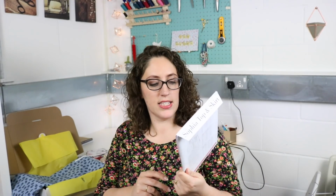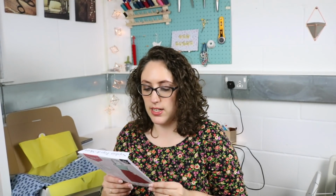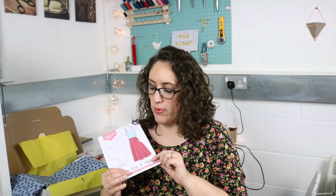Then the pattern that went into the luxury boxes is from Simple Sew, and it is the Sophia top and skirt. So it says on the back, the Sophia top and skirt is an on-trend yet simple ensemble to make for a novice sewer. This 2-in-1 pattern is an ideal make for a glamorous night out or a casual lunch date, and is, as ever, comfortable to wear. So I thought the main fabric would look great made in this skirt.